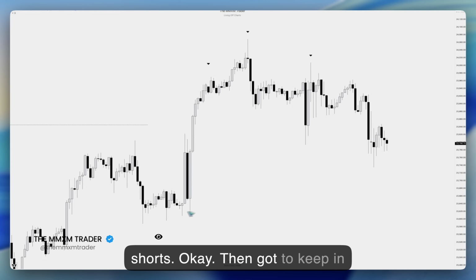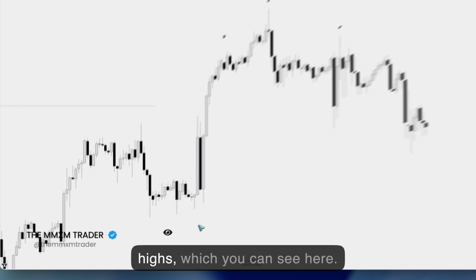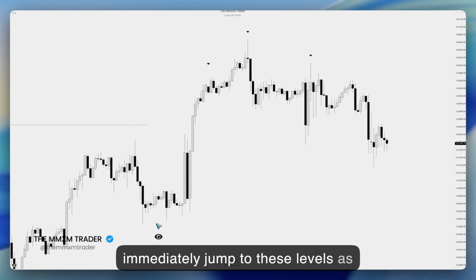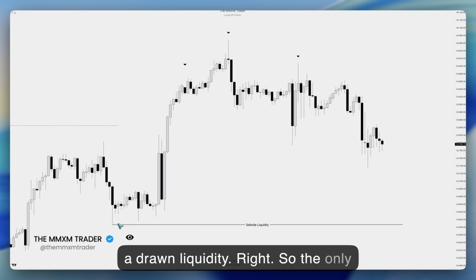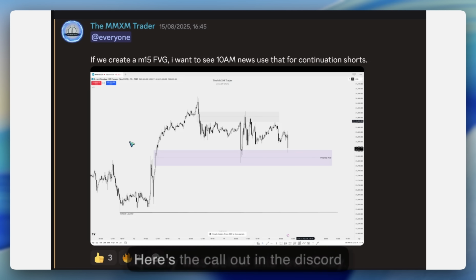Okay, then got to keep in mind, right? The easiest drawn liquidity you guys are ever going to have is relative equal lows and highs, which you can see here, right? So your eye should immediately jump to these levels as a drawn liquidity, right? So sell side liquidity was below this low. Okay, here's the call out in the Discord group.